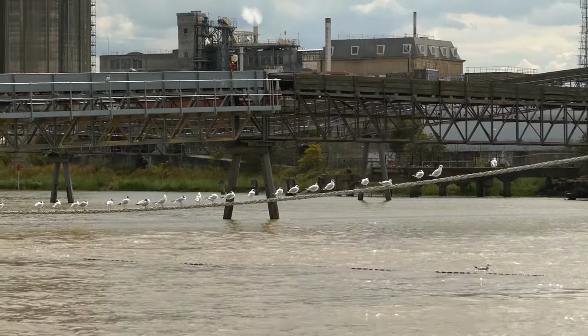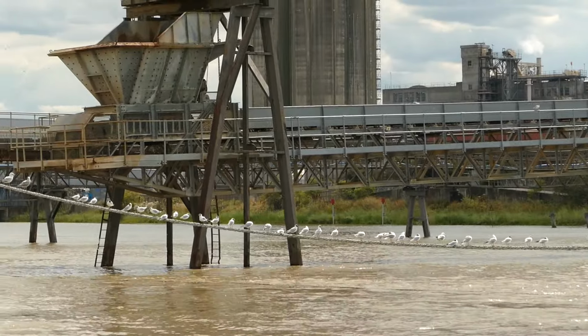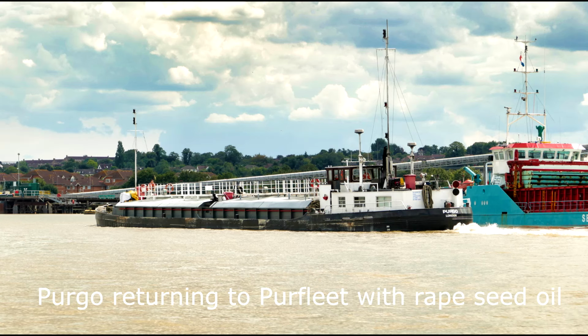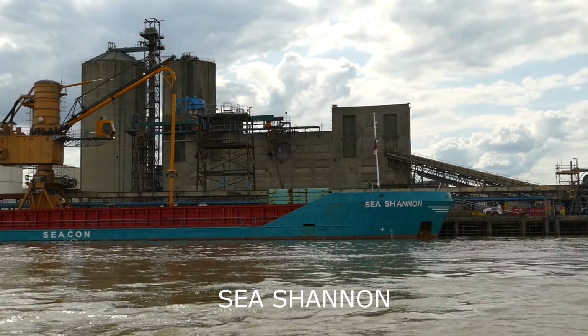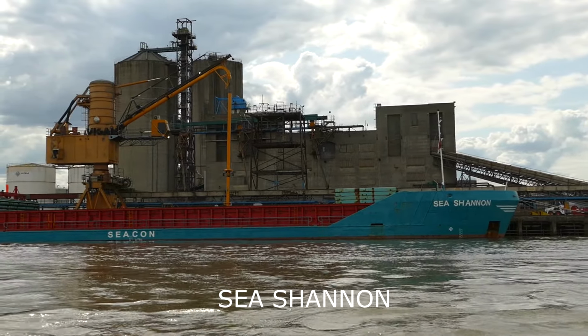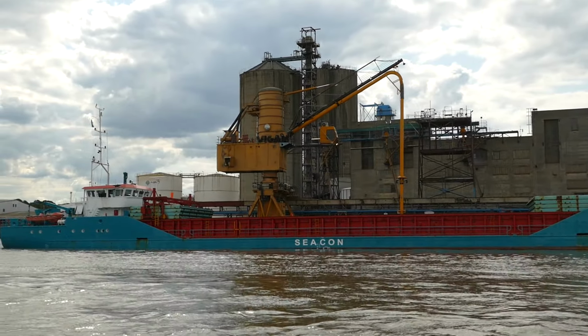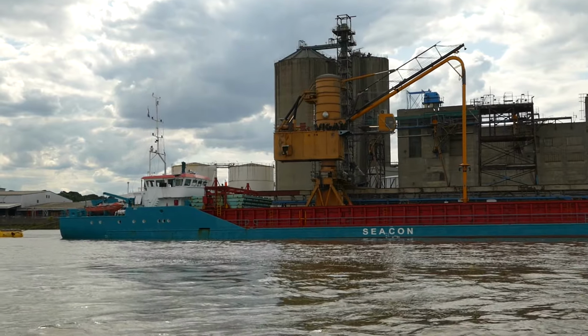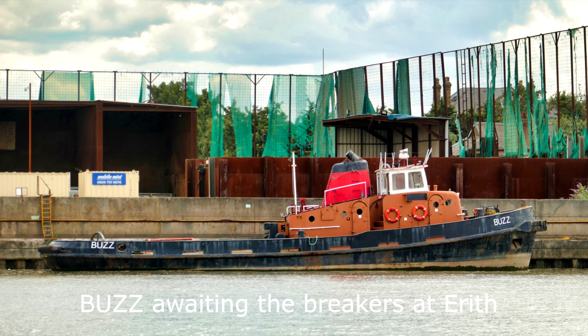Approaching Erith Oil Mills, we have an artistic view of seagulls on a rope. Alongside Erith Oil Mill is the coaster Sea Shannon, a regular to the Thames, and I believe she is discharging sunflower seed. Since this photograph was taken, the bus has now been broken up.